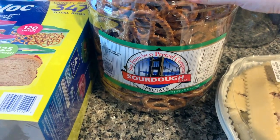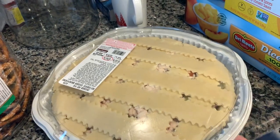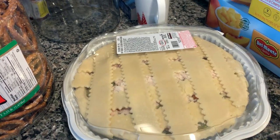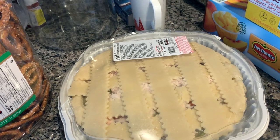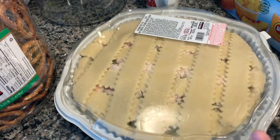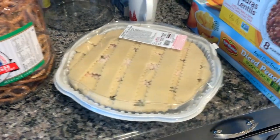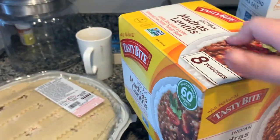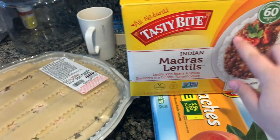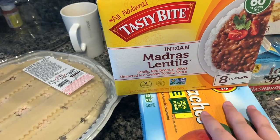We picked up more pretzels. We were running low on pretzels. We picked up a chicken pot pie. This is going to be one of our convenience meals that we have while my husband's on bonding leave and I'm on maternity leave, and we've got a newborn and we just need quick and simple. We thought this would be a really good option with lots of leftovers. So we're just going to pop that in the deep freezer and pull it out when we're ready to make it. And then my husband picked up these lentils, which I've heard really, really good things about. That'll just be a really good, like, quick meal for him.